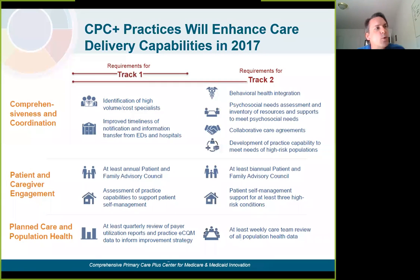For comprehensiveness and coordination, there's a focus on identifying high-cost, high-volume specialists and on timeliness of notification and information about transfers between ED and hospital utilization. For track 2, part of the comprehensiveness requirement focuses on behavioral health integration, which is very much a focus for many of the practices these days, as well as collaborative care agreements focused on psychosocial needs, and the development of the practice's capability to meet the needs of high-risk populations.